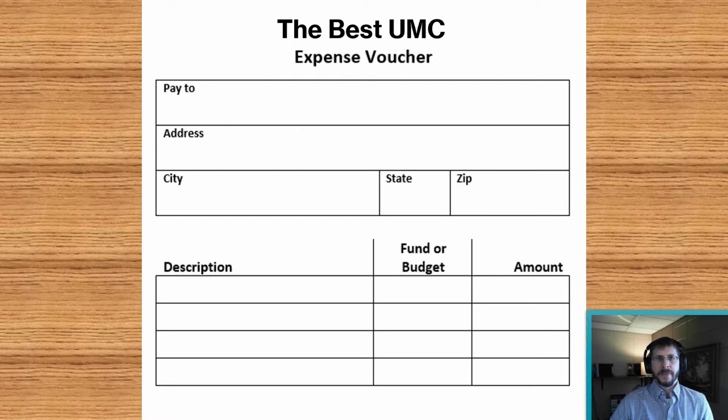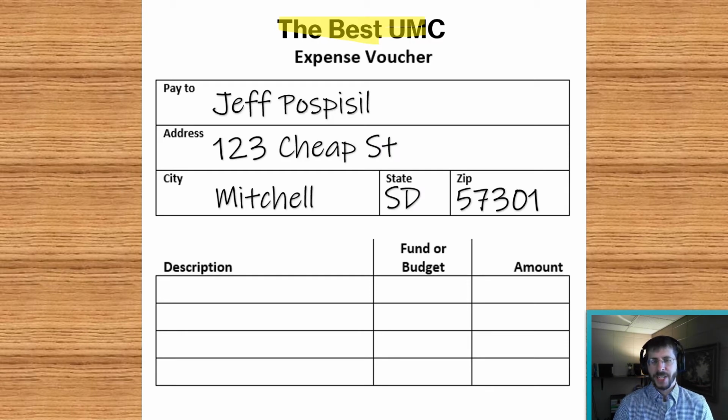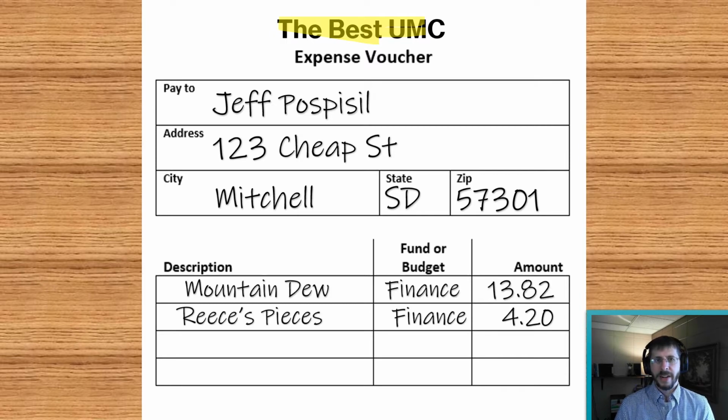So here's my example expense voucher. You see I renamed it to the best UMC. So you have a place to enter who do you pay and where the check goes if you're mailing the check. And then there's this description and amount area. And you see I bought Mountain Dew and Reese's Pieces, and I didn't have to get this granular on it.